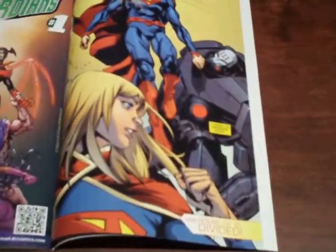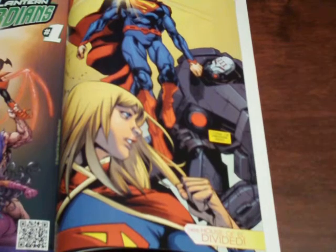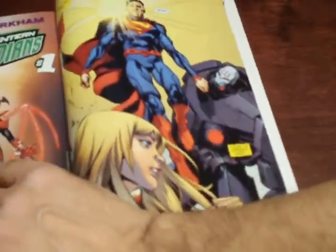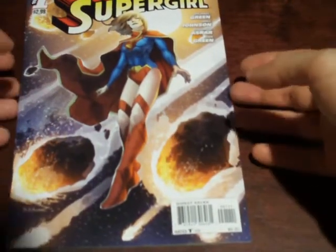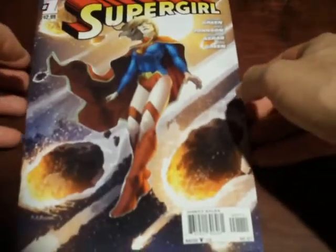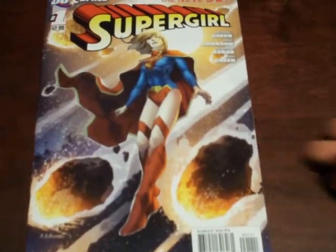Now, some people I had mentioned before doesn't really draw Superman very well. I think they're doing a pretty decent job here. So that was Supergirl #1. I thought it was a strong issue, and I'm definitely one I'm going to continue reading. And with that said, those are my honorable mentions and pick of the week.